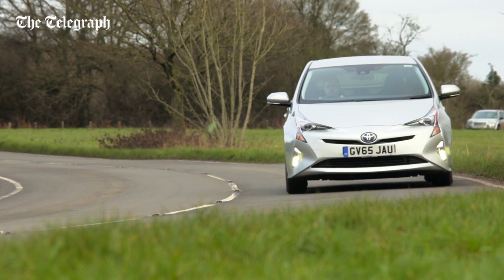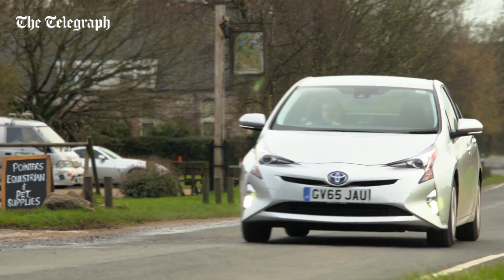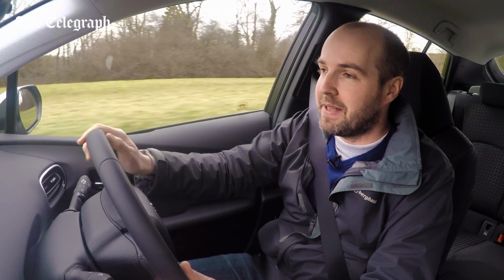Toyota argues this is proven technology, and that's backed up by the number of mega high mileage Prius taxis you see driving around. However, it also means that you can't drive very far or very fast until petrol power kicks in. So if silent running is your priority, then a plug-in hybrid such as the Audi A3 e-tron is going to be a better bet.